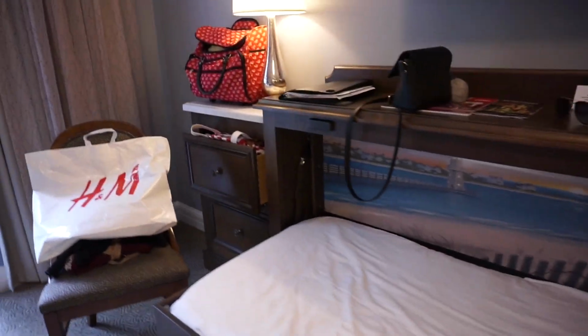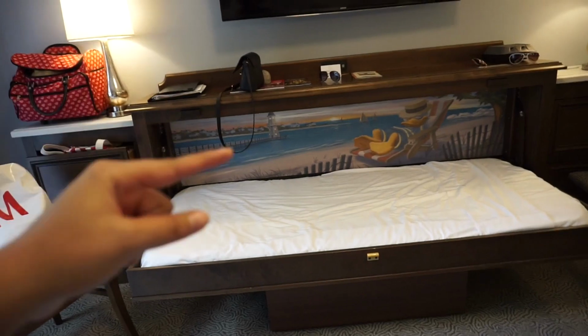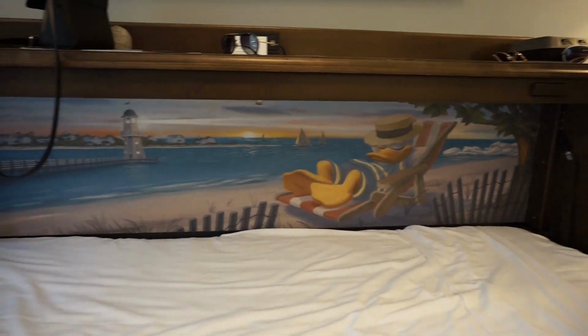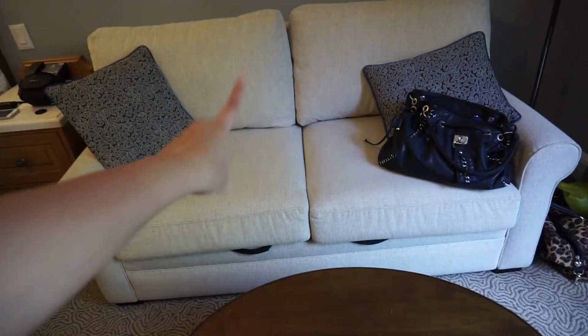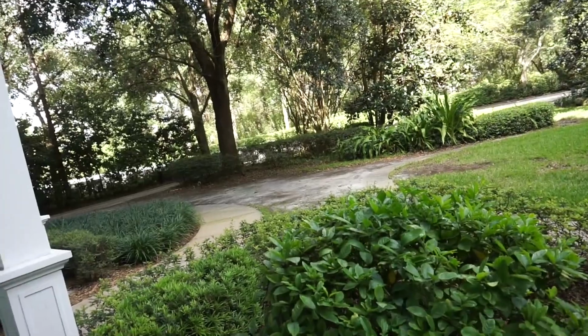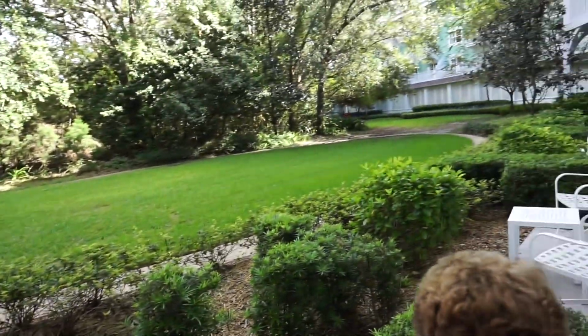And I had to show you guys this awesome pull-down bunk. This is a table that turns into a pull-down bunk. And look at how cute that looks, the background. It's Donald just relaxing on the beach side of the beach club. It's so cute. We have the TV there. Another pull-out, well, it's a pull-out couch. Then we have our lovely little patio in the back. So if you just needed a couple of minutes to relax and enjoy some fresh air, you can do so here. So let's go ahead and get some food and wine.